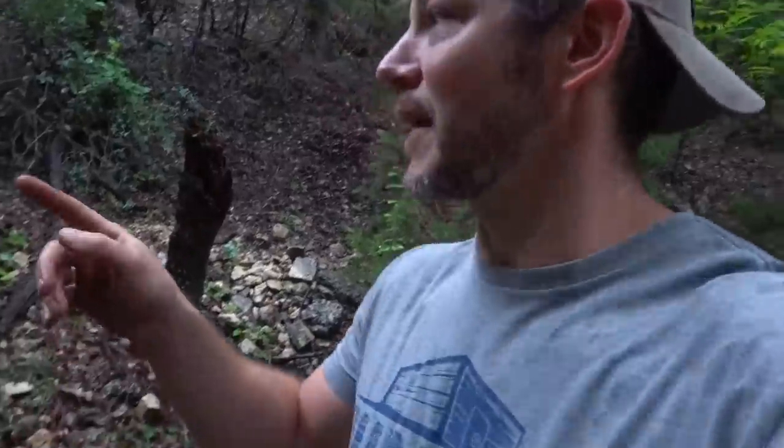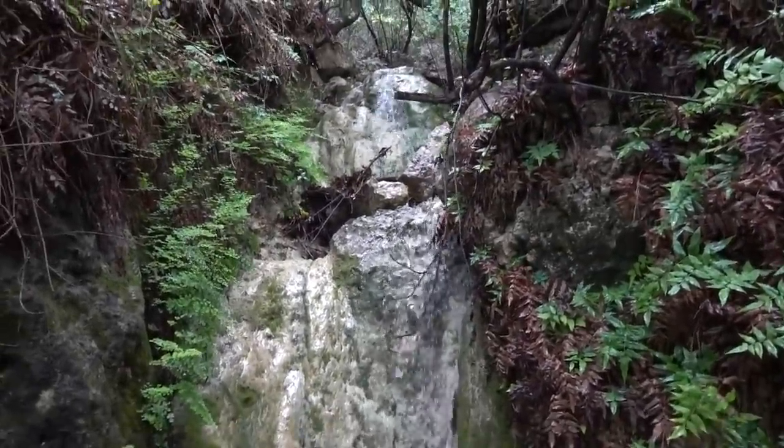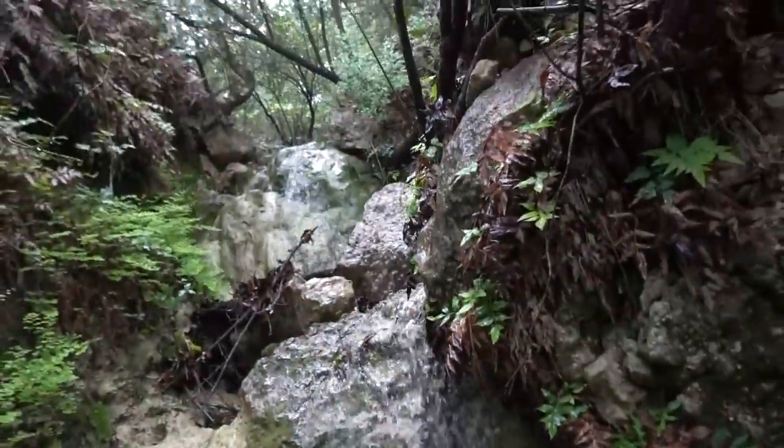That could be the waterfall there. Also kind of looks like it down there. I might have missed it. I don't know. I'm gonna go up that way. Wow. This is not it, but this is a waterfall. I would show you me getting here, but I was just crawling on my hands and knees. So cool. Now which way is the waterfall? Up or down?